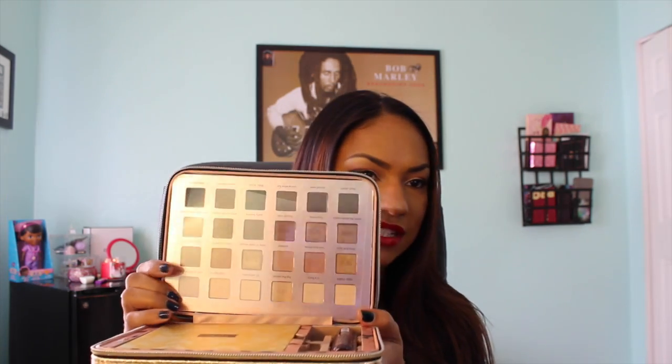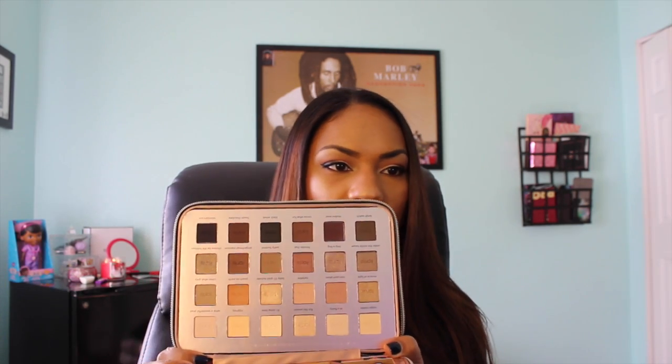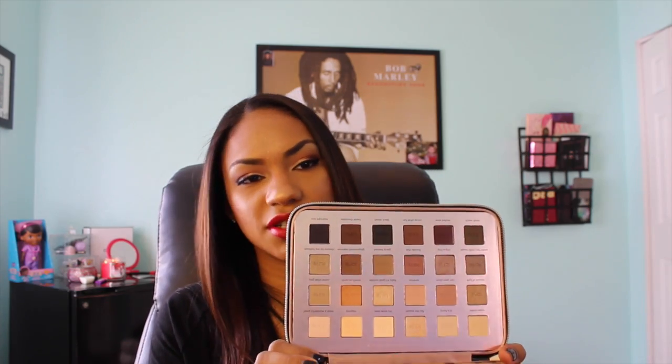So this eyeshadow palette retails for $59. It has 24 eyeshadows, as you can see here. The eyeshadows are a really nice range of color. They have neutrals with a little bit of pops of darkness, but it's more of a neutral palette, 110%. So if you're someone who likes neutral colors, this is totally up your alley.